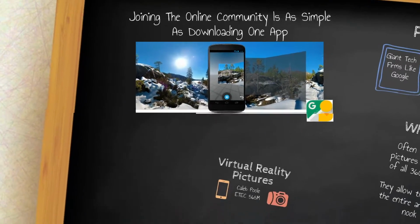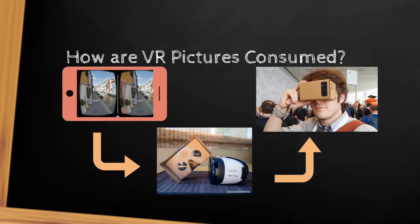Everything that they saw will be in the picture. They can then later present on this picture and show it back to their classmates in a much more real and tangible way. Now that we understand how VR pictures are produced, let's look at how they are consumed.